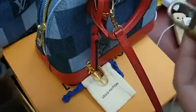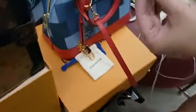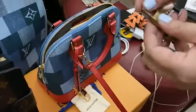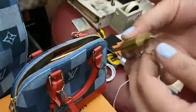My God, this is for my bag, or my other bag. It's like a 2007 LV, and it's still alive. It's 2020 now, so about 13 years old, still alive. The mechanism is still okay. And they have a numbering.